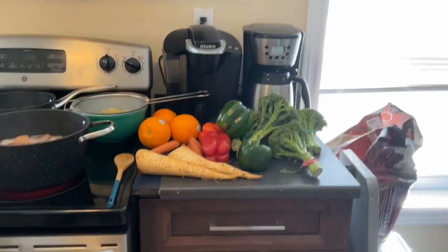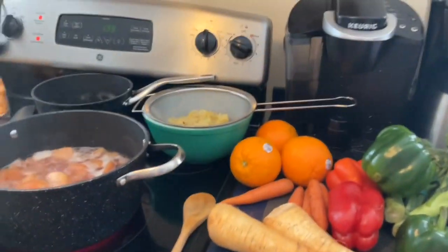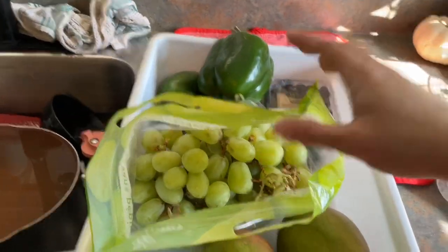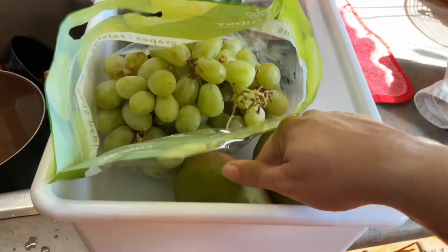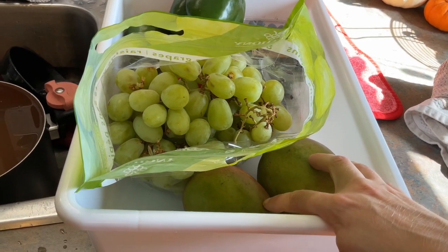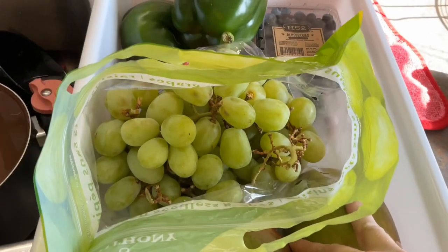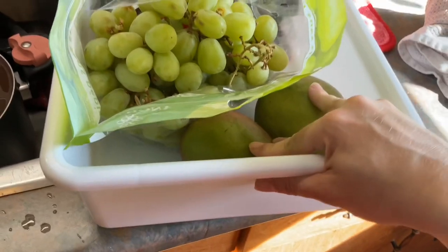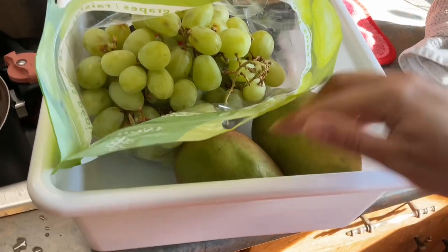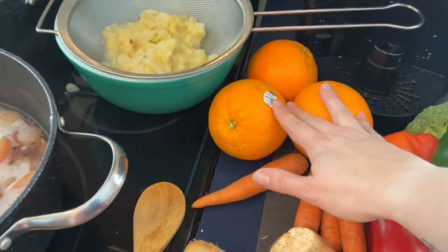Okay, day two of trying to deal with the produce. Okay, so I am down to, let's see here. This stuff all just needs to be washed. These mangoes actually don't. I'm gonna be making a jelly, I think. No, I want to do jello. We're having a birthday party tomorrow. I'm gonna make jello with the mango and these oranges that are left.